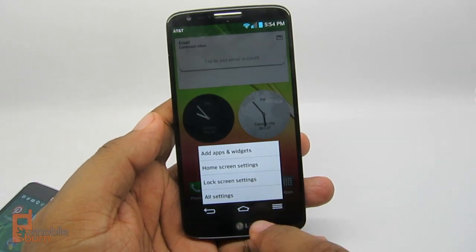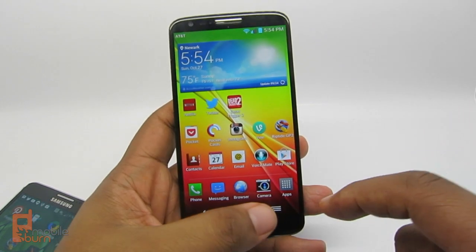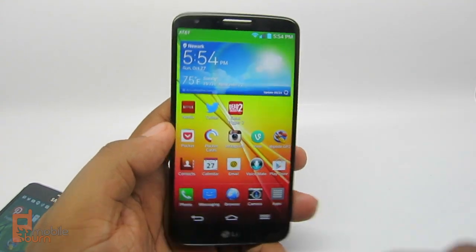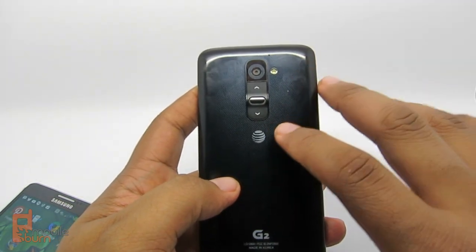You have menu button here, home button, back, and you can actually edit this, so you can also have a notification button as a shortcut and to bring down the notification tab, which is kind of cool. And on the back, you get this very unique system of doing things.